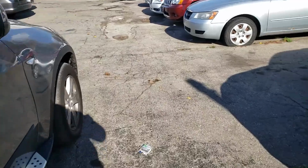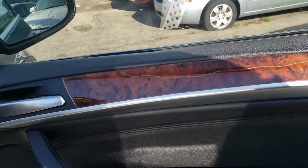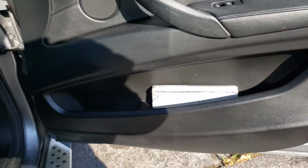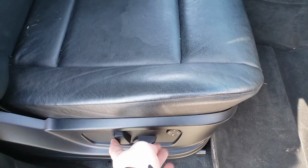Go to the passenger side, front. This door panel is in decent condition, except for there is a good sized crack, a couple of cracks in the wood grain here as well. Passenger seat shows little spots of wear here and there, but no major rips or anything like that. All the power options on this seat do work. There's the carpet. Looks pretty decent there.